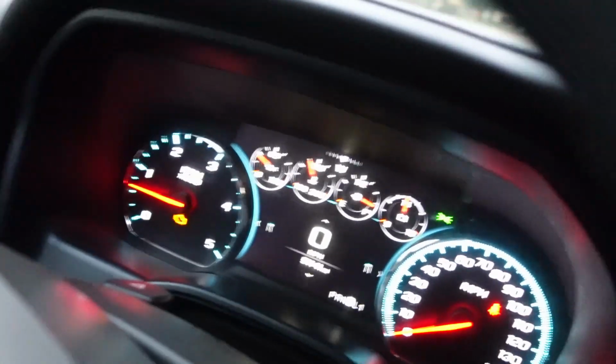Second, my GMC. Sad day. Check engine light came on yesterday. And I kid you not, guys, within 20 seconds of that light going on, I got an email from GMC saying your truck has transmission issues. So I'm going to show you guys a little bit about that.